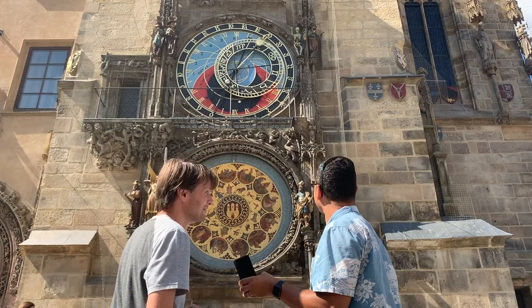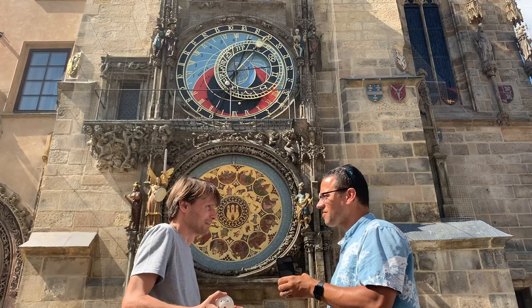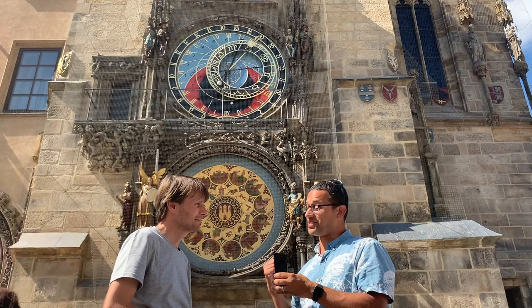It's beautiful because it shows that at that time most people simply believed in the geocentric system. Yeah, definitely. And this was in 1410 again.